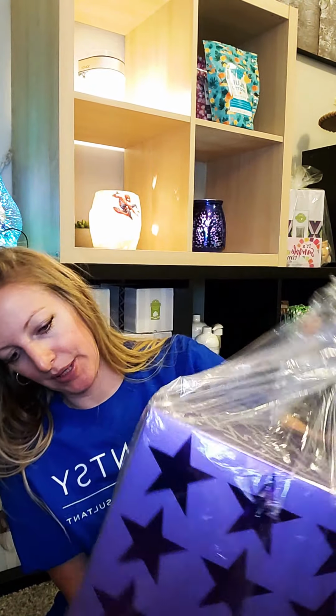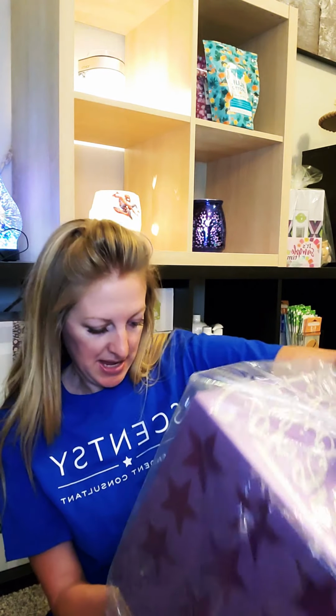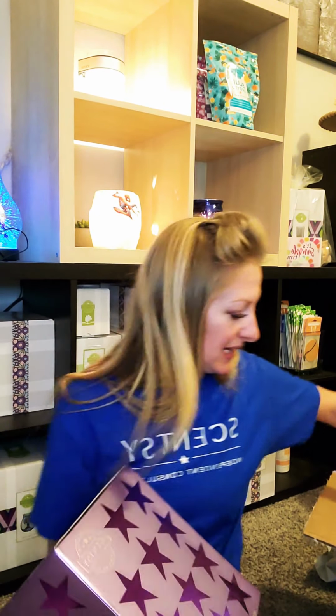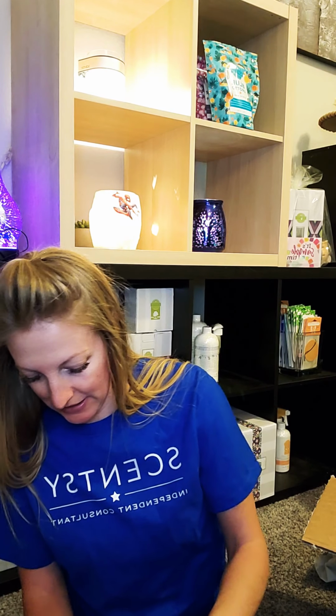And then the next thing in here, and I've seen people get these boxes. Oh, look how pretty it is. I'm probably going to save the box forever. Okay, so this is the Scentsational Star Award. You can see right there, the box is so pretty. You only get to do this once, so it's so exciting. This isn't every day that you get to see one of these. I am super excited. Let's open it without tearing it, and we'll put the bulb in it and light it up.